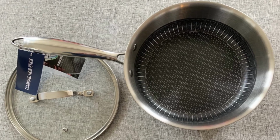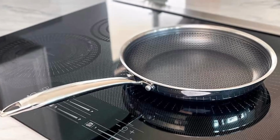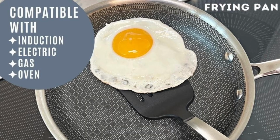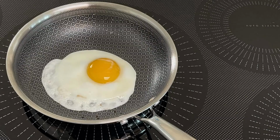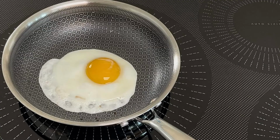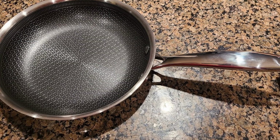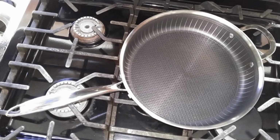Scratch-resistant non-stick surface. One of the standout features of the Lexi Home Tri-ply frying pan is its scratch-resistant non-stick coating. Unlike traditional non-stick pans, this one allows you to cook with only 1 teaspoon of oil, making it a healthier option for preparing your favorite meals. The non-stick surface also makes cleanup a breeze. No more scrubbing stuck food residue or spending ages soaking your pan after use.